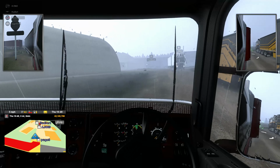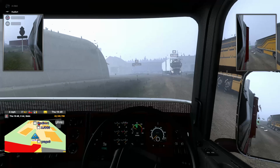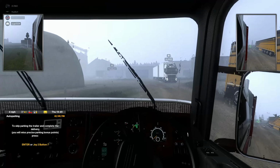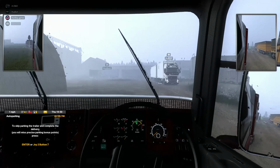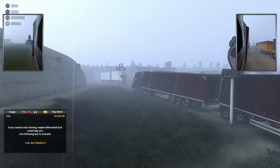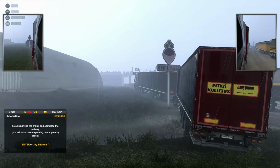Okay, so we just stay in here, get in here, park the trailer, done, and busted. I'm so stupid sometimes. Oh well. I hit the post again. We can reverse this in. It's not that hard. You don't have to get stuck in a ditch every time.